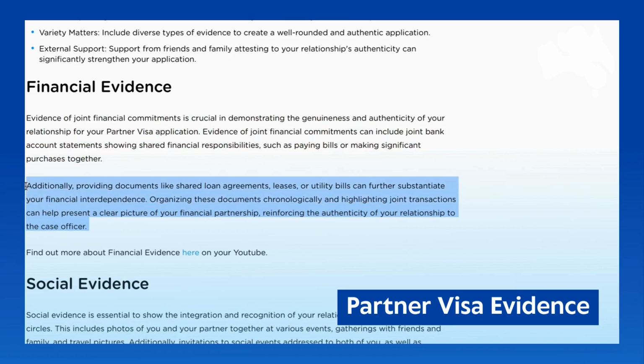Additionally, providing documents like shared loan agreements, leases, or utility bills can further substantiate your financial interdependence. Organising these documents chronologically and highlighting joint transactions can help present a clear picture of your financial partnership, reinforcing the authenticity of your relationship to the case officer.